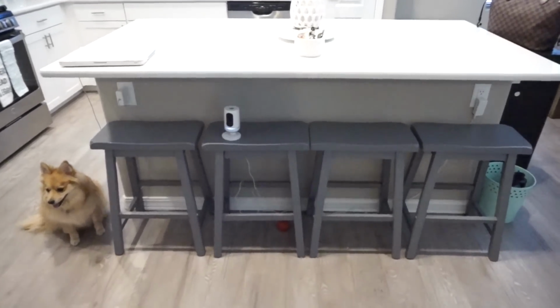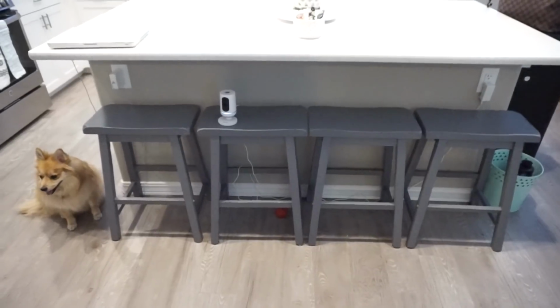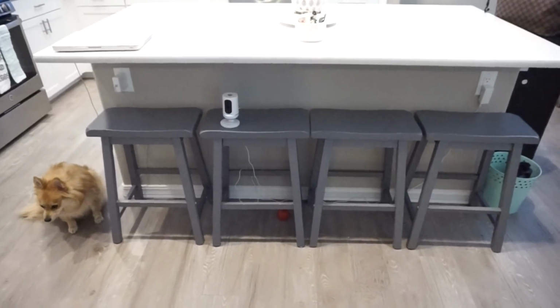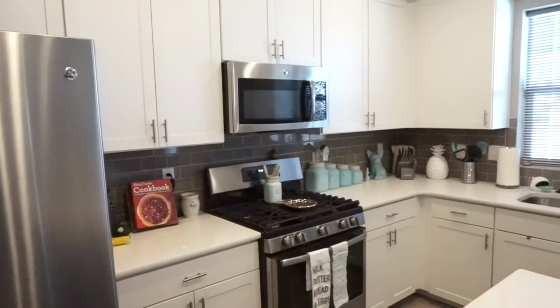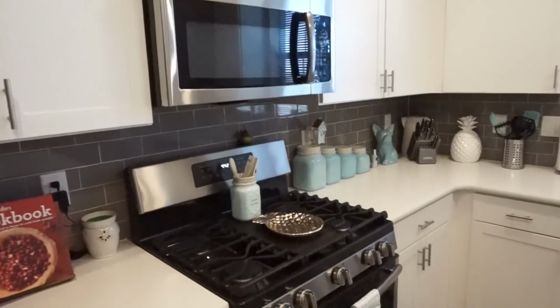So this is what my island looks like. I do have bar stools. These are saddle bar stools from Bed Bath & Beyond. That was the only place I could find gray saddle bar stools. So if you are looking for any, definitely check them out. They always have a 20% off coupon as well. I absolutely love the white in my kitchen. It is so open and bright. I just love it so much. I am so happy that I went with white cabinets.